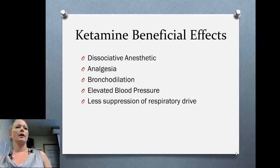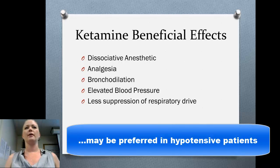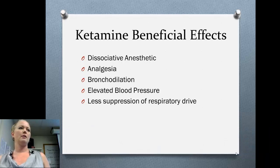So it might be good in a trauma patient that's already hypertensive, or even a medical patient that's already hypertensive, where as soon as you push the RSI drugs their pressure is going to bottom out. With that being said, if you choose etomidate over ketamine, nobody's going to fault you for it. It's really just a backup drug for you to use as an alternative, but nobody's going to say, why did you use ketamine or why did you use etomidate? You can use either one.